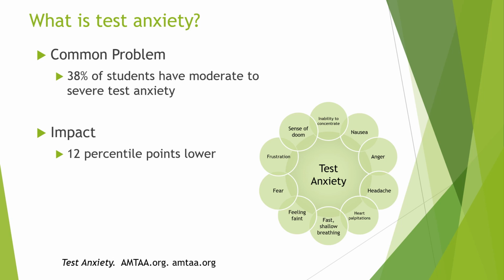And there are a variety of treatments available, some of which you can begin doing today. Now, if you want to read about professional help, you can read about other options at the American Test Anxiety Association website, and I have their web address listed on the bottom of this slide.